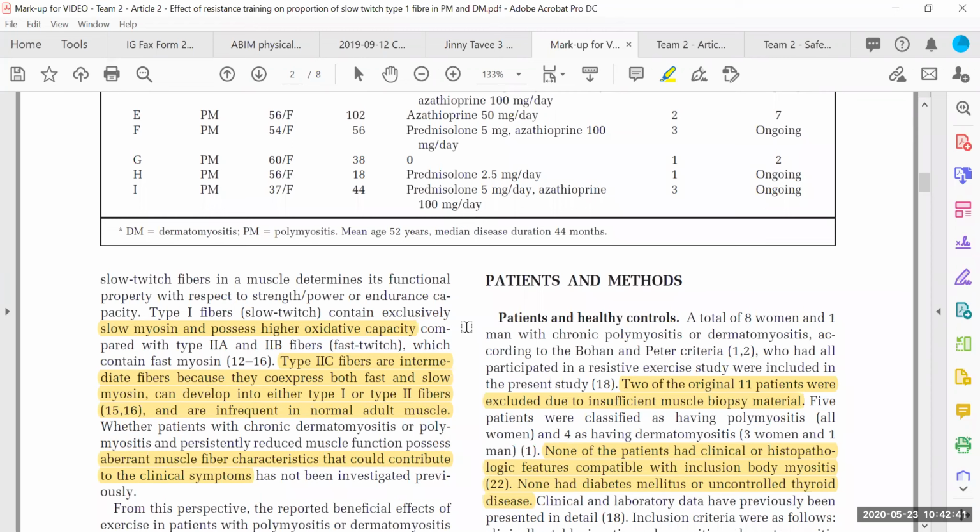So again, the type 1 fibers, they have more endurance, they have a higher oxidative capacity because they have more mitochondria, more expression of mitochondria, which are the powerhouses of energy, which is related to what we call ATP, as you might have seen in the video. And because of this protein called slow myosin, which actually grabs onto some of the fibers and is important in contracting the muscles. So it's a slower process.